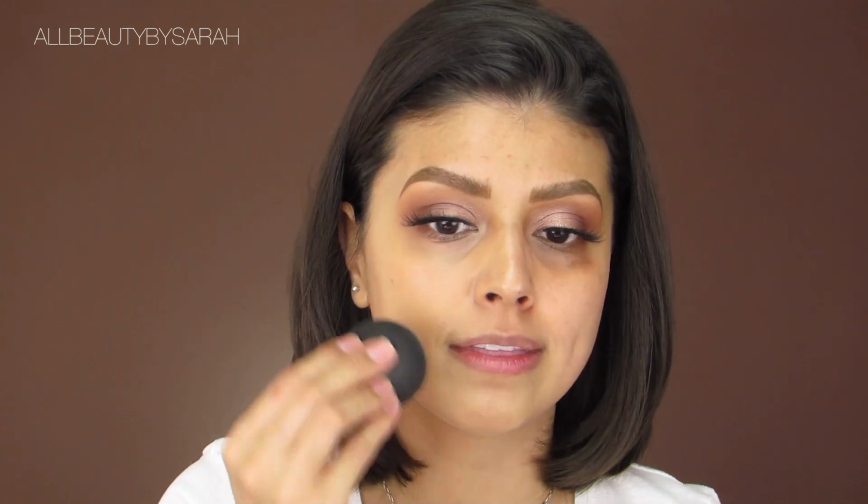I really like the way that this is blending out into the skin. And there's no scent. So if you're sensitive to scents, you don't have to worry about that with this foundation.